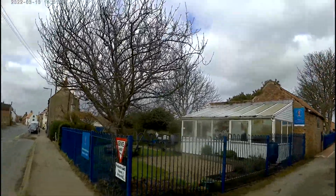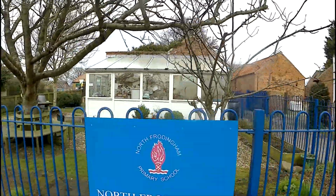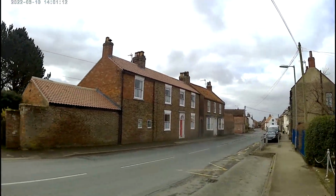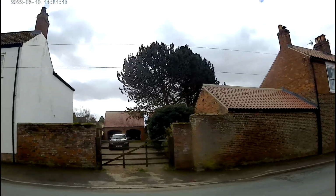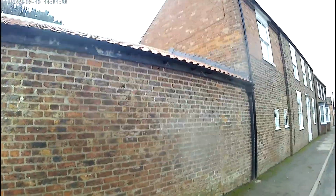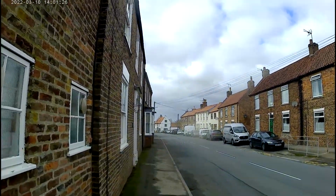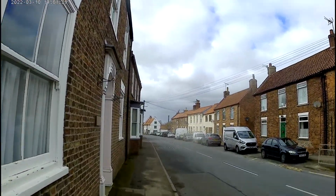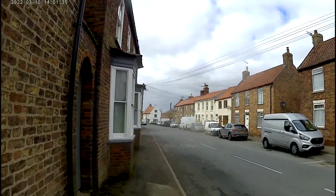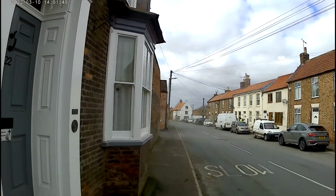Just past the primary school there, North Frodingham Primary School, which shows that there is some degree of residential dwellings around here. I can see by the various houses the age of the village. There are sections of the village which are obviously new housing, but largely it's period properties, lining the main street as was the way of the villages around the Holderness area.